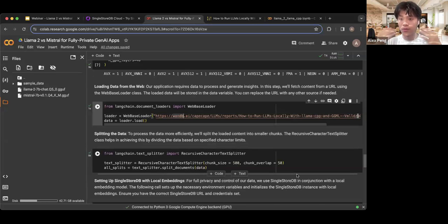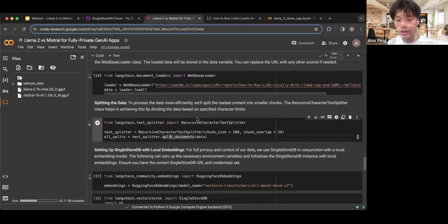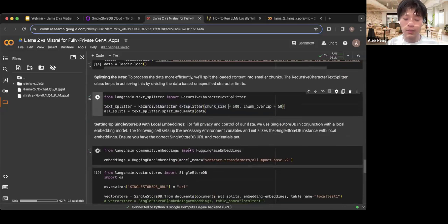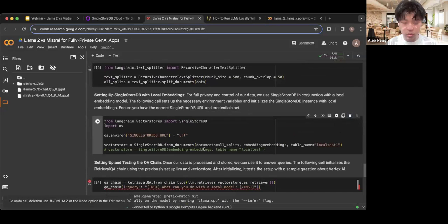And so we want to ground it with new facts. So this is basically just going to the website and loading in the data in a raw format. And then what we do is we actually go in and chunk the data. So we chunk it into 500 character pieces.